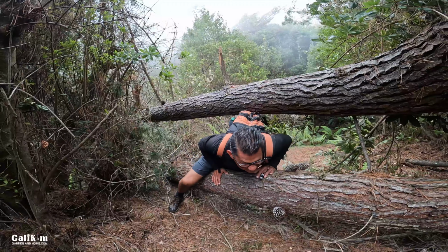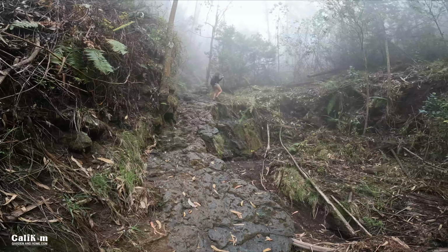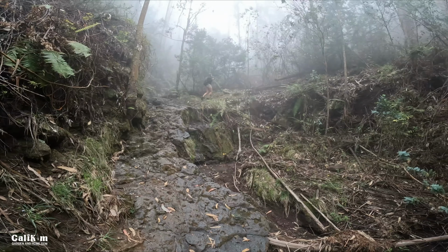Well, we seem to have lost the trail here a little bit in this ravine, dry creek. What do you got up there, Kim? Okay. Fingers crossed. Can you confirm? Nice job.